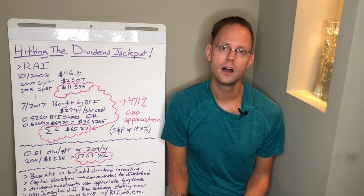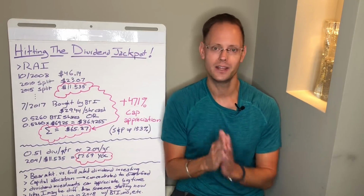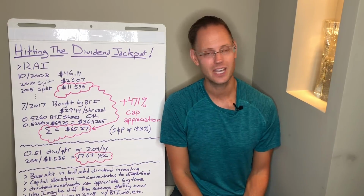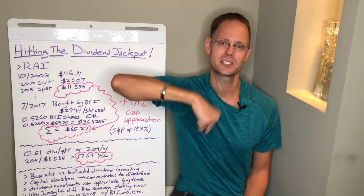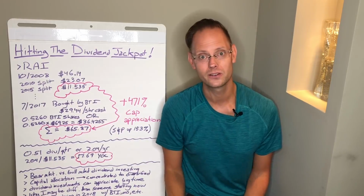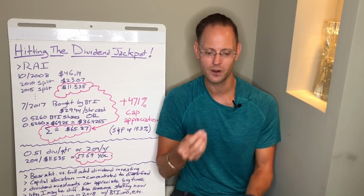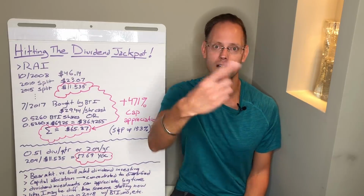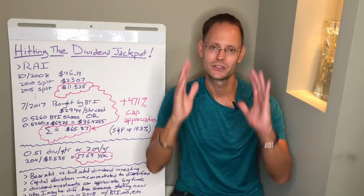So I'd be curious, have you ever hit the jackpot? Have you had jackpot style wins in dividend investing and in other types of investing? Would love to hear your success stories below and your not successful stories. Let's share all of our mistakes as well. I know I've had my fair share and I share them over time. I shared one just in my last video in Vegas, so check that out.